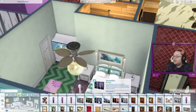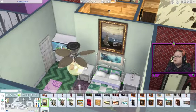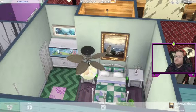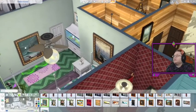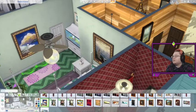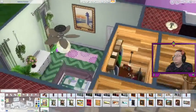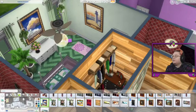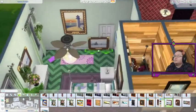Other option that I absolutely love is this set of paintings. Actually, I could put this over top of that. Put this here. Oh, we don't want that one. The ships at sea. I like the lighthouse one over here. And maybe this one over here? No. What's in here? This. Perfect.